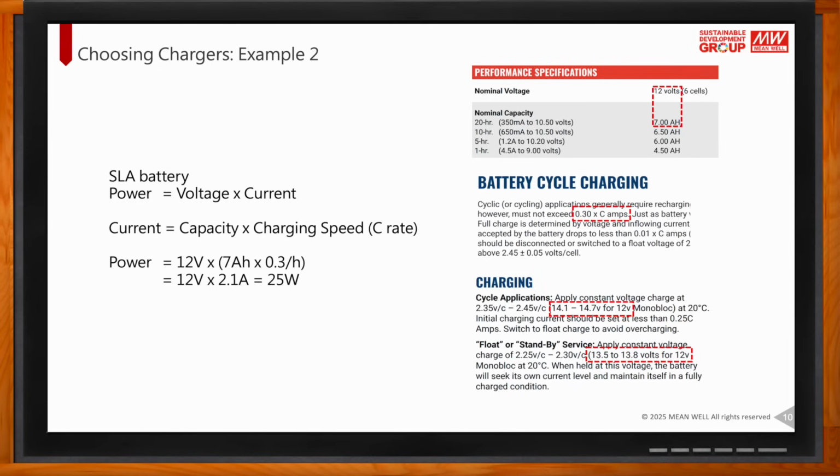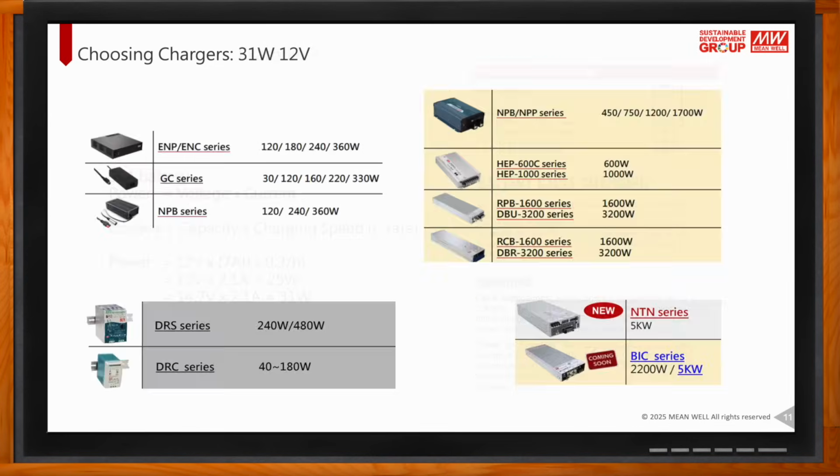You can dig deeper to find that charging this 12 volt battery, we should use somewhere from 14.1 to 14.7 volt. Putting the 14.7 in, we get the power we're looking for would be 31 watt from the charger. Now with that information, going back to all the Meanwell charger off-the-shelf options, 31 watt 12 volt, we'll be looking at the GC series, which have a 30 watt option.